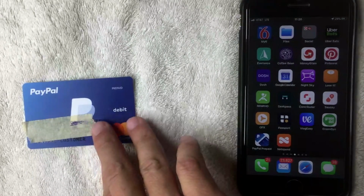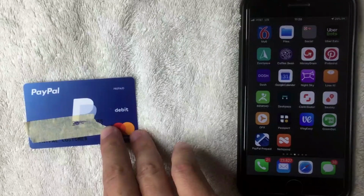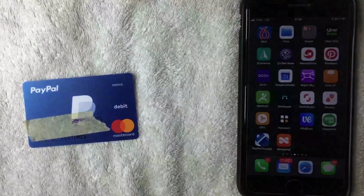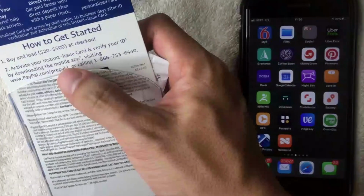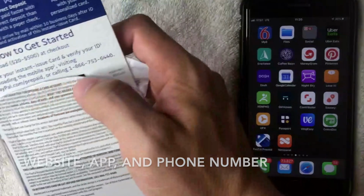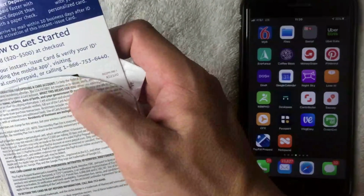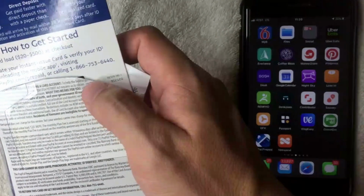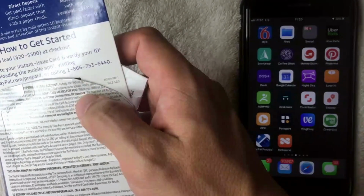So basically what happened was I bought the card at a local retailer. I bought this one at CVS, $2.95, and then on the back of the package it says you can activate it in a number of different ways. You can either download the mobile app, or you can go to the website, or you can call. I don't really like calling customer service just because sometimes it can be a frustrating experience and it's a long, annoying process to go through the IVR system.